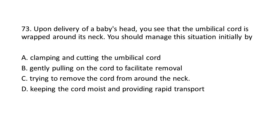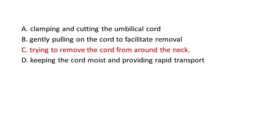73. Upon delivery of a baby's head, you see that the umbilical cord is wrapped around its neck. You should manage this situation initially by A. Clamping and cutting the umbilical cord. B. Gently pulling on the cord to facilitate removal. C. Trying to remove the cord from around the neck. D. Keeping the cord moist and providing rapid transport. The answer is C. Trying to remove the cord from around the neck.